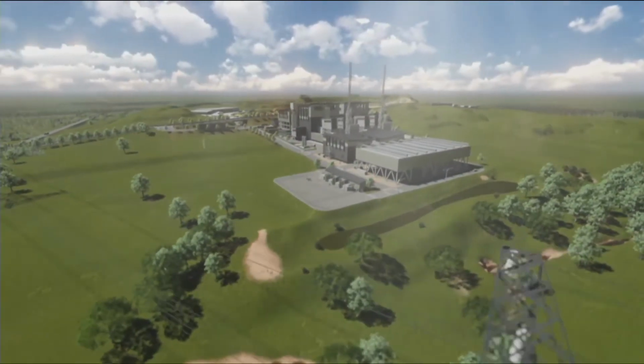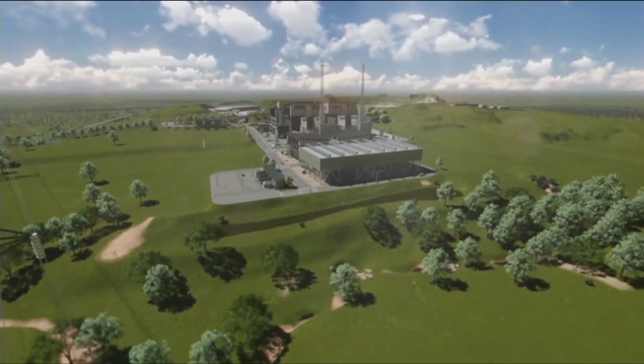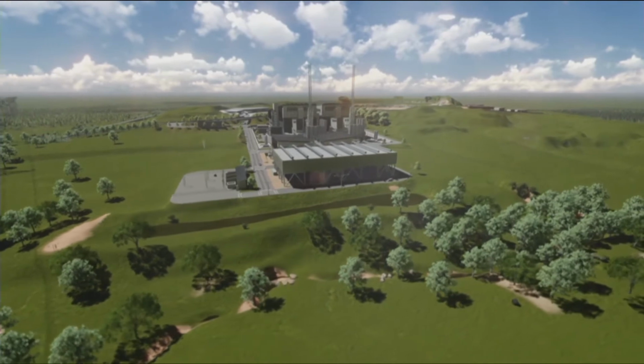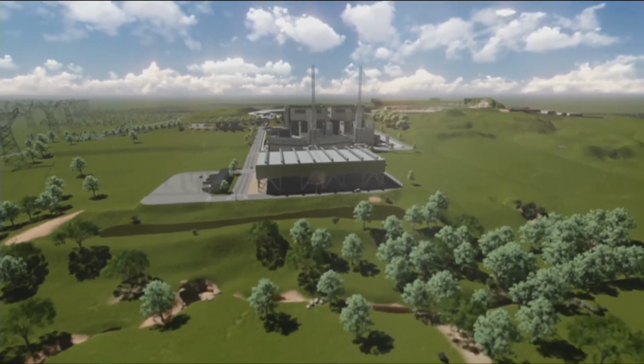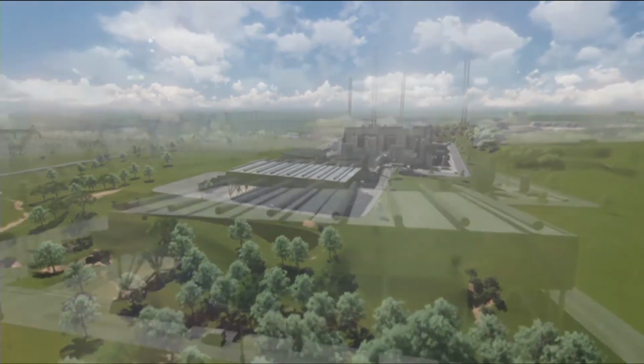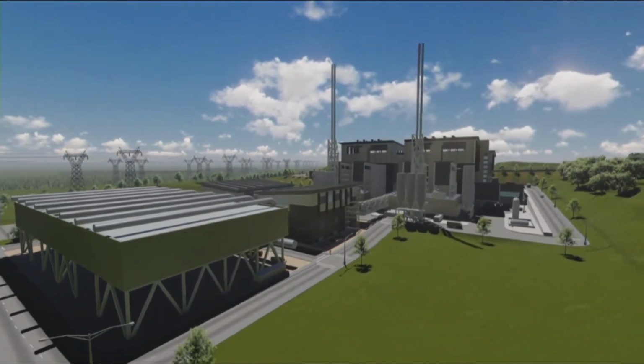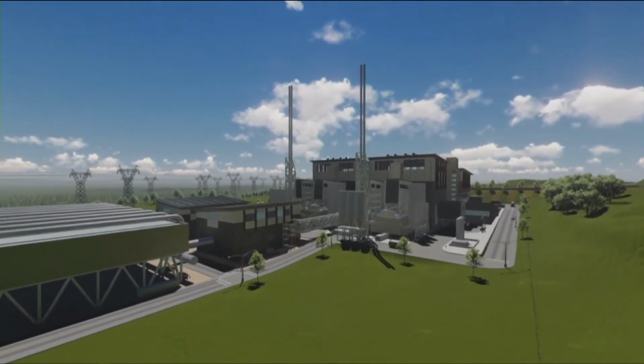This plant is 21st century technology. It has no cooling towers and it doesn't rely on being near a river, a lake or the ocean. Unlike other forms of electricity generation, it doesn't require stockpiles of coal or create unsightly slag heaps of residue. It perfectly suits the Australian landscape and the Australian environment.